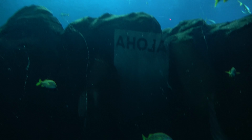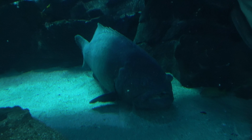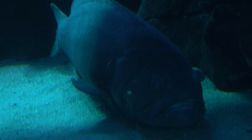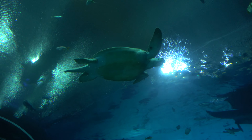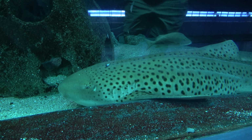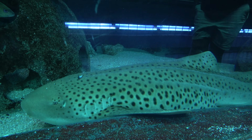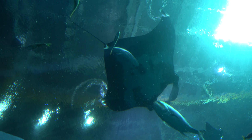And there are all sorts of different animals in here, like hanging out down on the bottom. I believe that's a giant goliath grouper. Look at the mouth. There overhead is a green sea turtle. The zebra shark is right up close to the glass. There are 7 different types of sharks in this exhibit. Now the giant manta ray is swimming right above me.